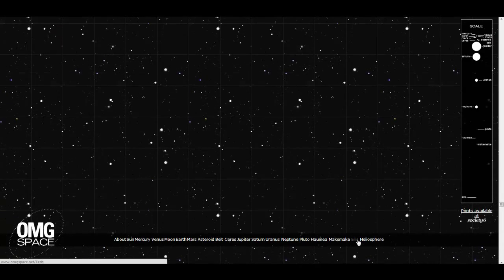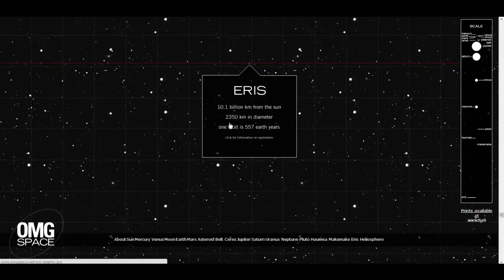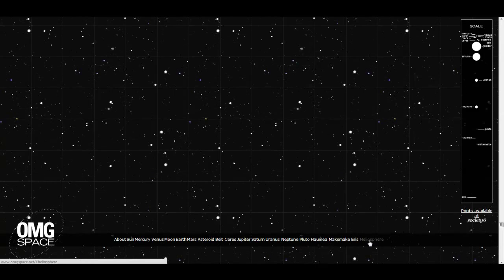And this is the longest trip. As you can see, we're flying. There, we made it. Really far out here. 10 billion kilometers from the sun. So that's how big our solar system is. 10 billion kilometers of a radius. That's amazing. It's bigger than Pluto, I think. It's a big rock. It's a good sized rock right there. And that's Eris. And finally, we'll go to the heliosphere.